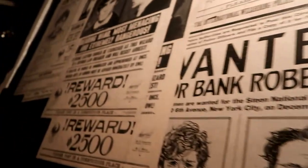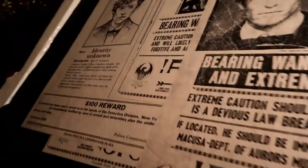Alrighty, so we're gonna go upstairs now and check out the other three floors, which are all basically like an exhibit of the artwork that they created for Harry Potter and Fantastic Beasts.